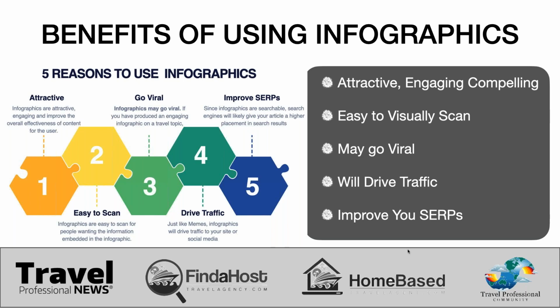Before you start thinking that creating an infographic is beyond your creativity and design talent, think again. There are dozens of websites that have a free platform with upgrades if you choose to do so. And you can easily create high quality and professional level infographics with absolutely no experience or training to do so.